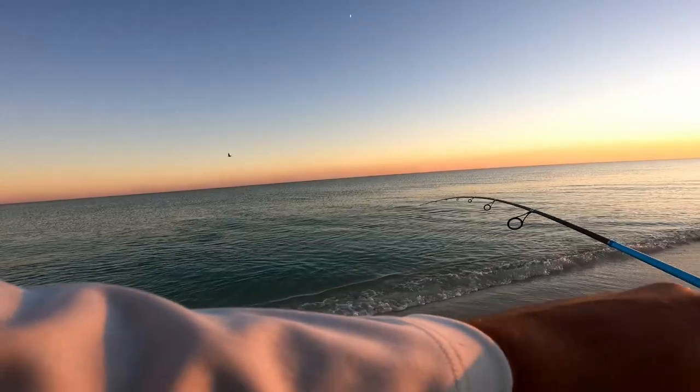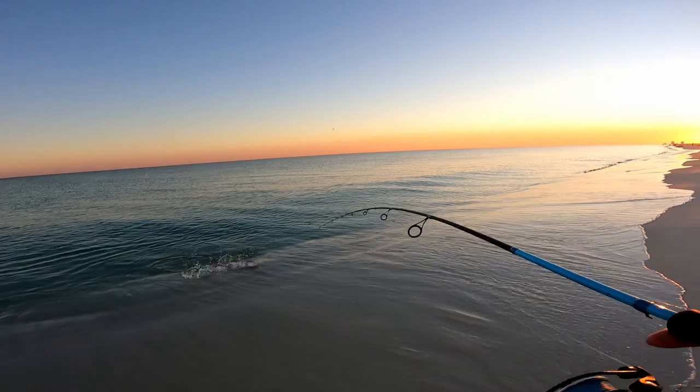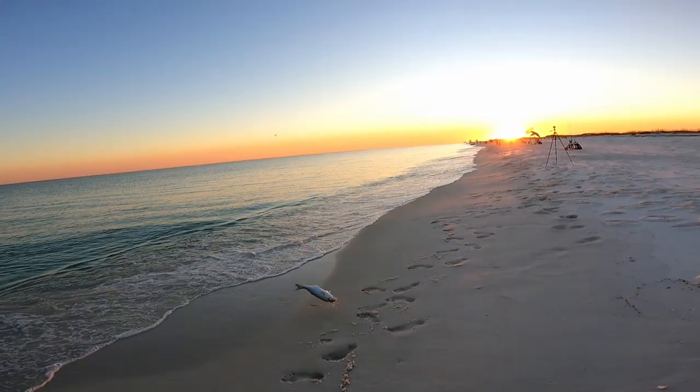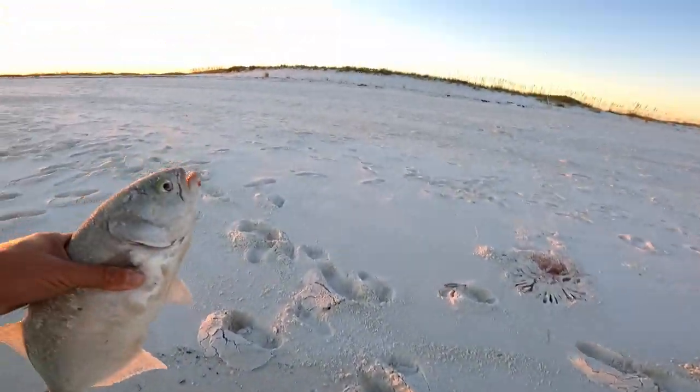I switched to the Rapala. This lure, man, I love this lure. I think it's just a monster ladyfish. No, that's a big blue. I get him up with this wave. Yeah, bluefish, baby. Oh, he popped off right at the perfect time. I don't even have to unhook him. Just make sure you don't bite me.